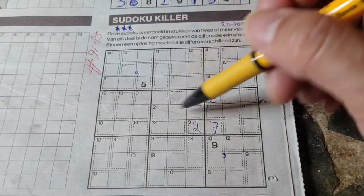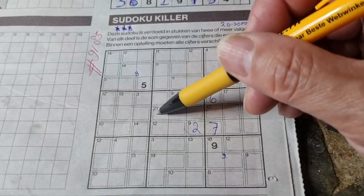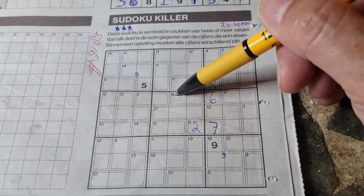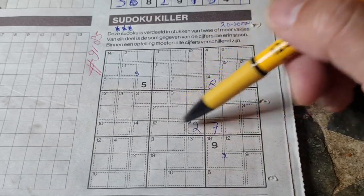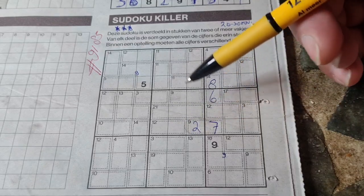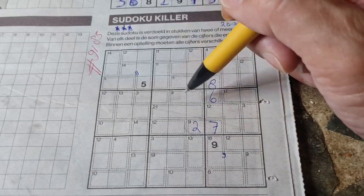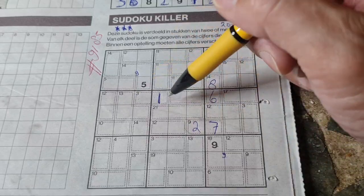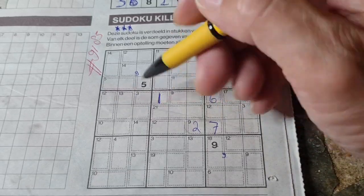Now, this big square has one sharing box. If I count all these numbers, I will know what number this will be. 21 plus 9 is 30. 12 plus 2 is 14. 14 plus 30 is 44. That means 45 minus 44 is a 1. This box should be a 1. In a box of 3, the combination here will be 1 plus 2.